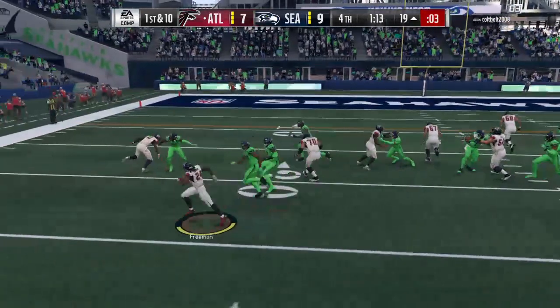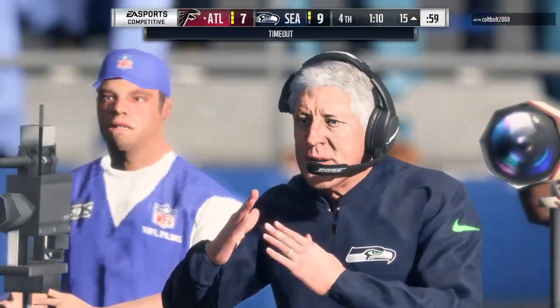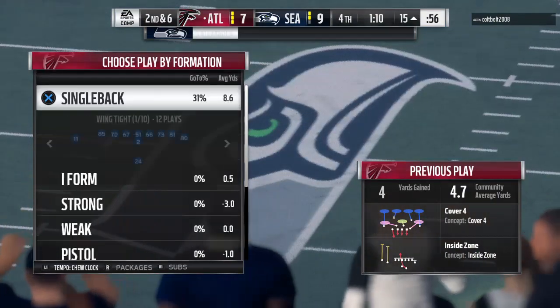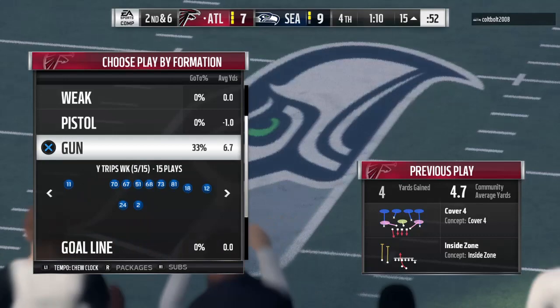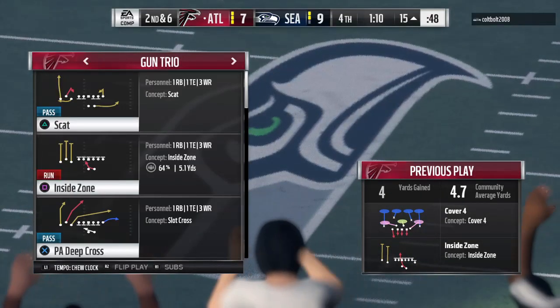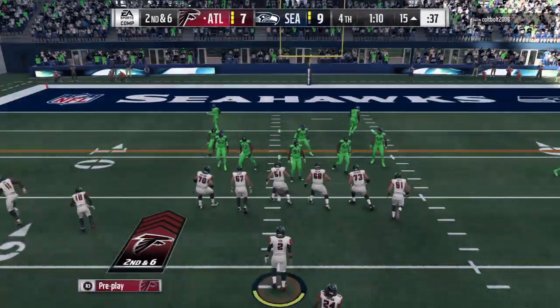They'll run it now out of the gun. And able to push his way forward here for a good little gain. And now the Seahawks are going to take a timeout here on defense. It's just their first. They've got 2 more to use here in the final stages. And the 8th play on this drive coming up.